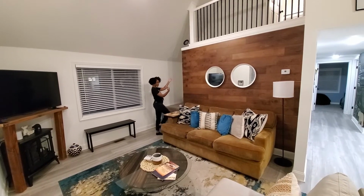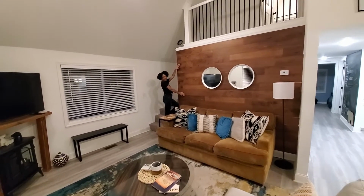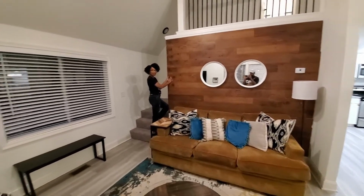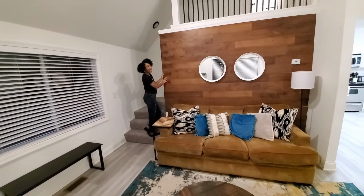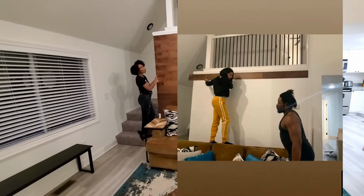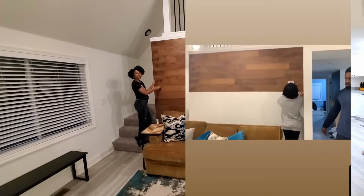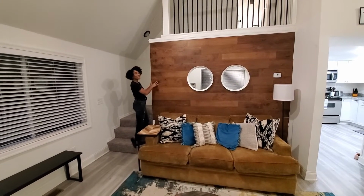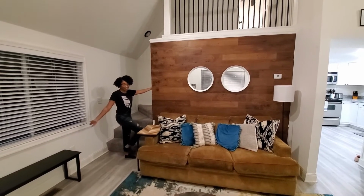Next up is my favorite part, this lovely accent wall here. These are actually just wood peel and stick tiles from the hardware store, and I'll probably insert some pictures of me putting this together. The only thing about this is, since it's on the wall, these are meant for the floor, some of them were falling off, so we had to go back and add some nails to them, but that just adds to the rustic look of this.